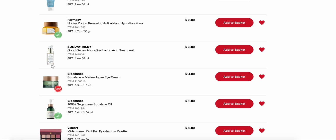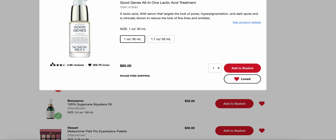Sunday Riley Good Genes. Okay, I've fallen in love with Good Genes again. Ever since the Skin Store and Sunday Riley collaboration that I shared with you guys back in February, I love this lactic acid treatment on my face. When I wake up the next morning after using this the night before, my skin just looks phenomenal, you guys. It has a glow. Everything just looks more refined. There's a more even texture and tone to my skin.